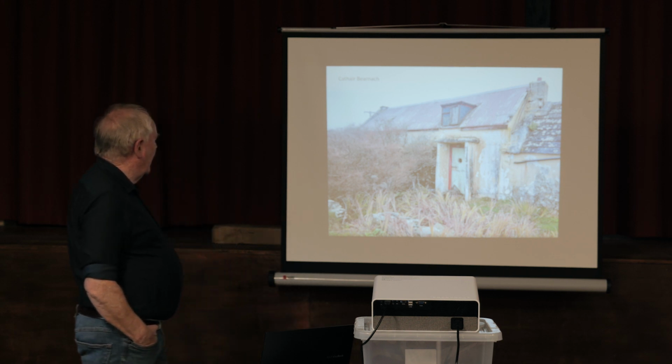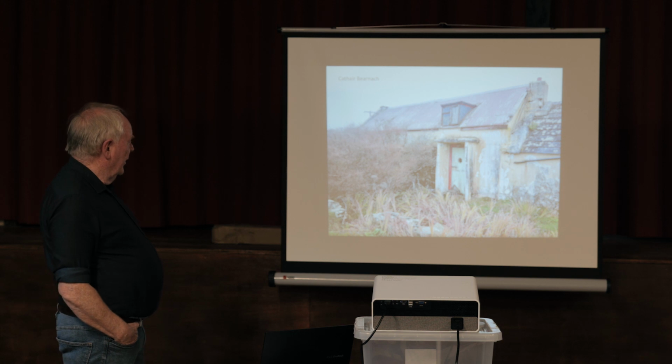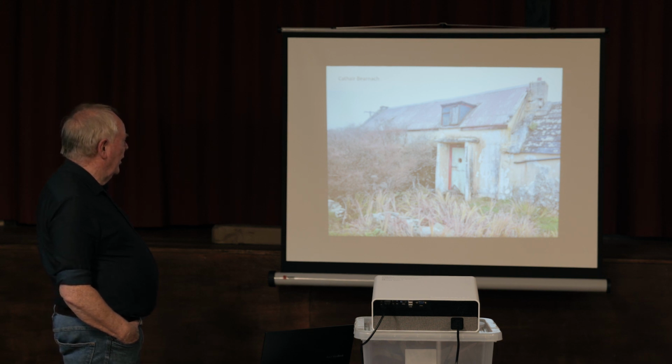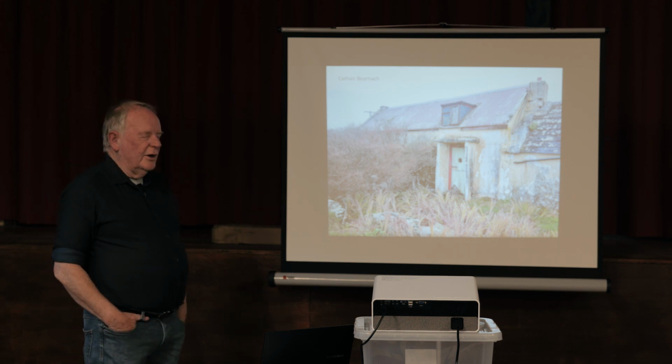There's one in Caherbarna, north of the scanner at Derreen. And again, you can see on one side it has the stone roof on the outbuilding and the corrugated roof. And you say, why is that? Why would you put a corrugated roof? Well, the answer, I think, is fairly simple.